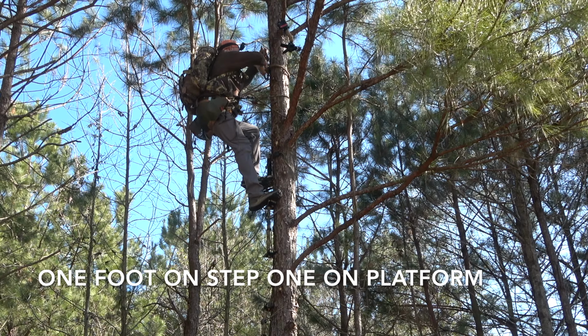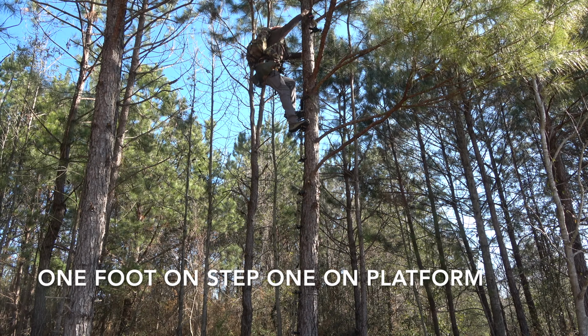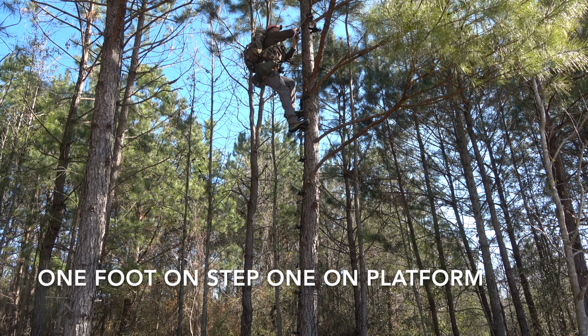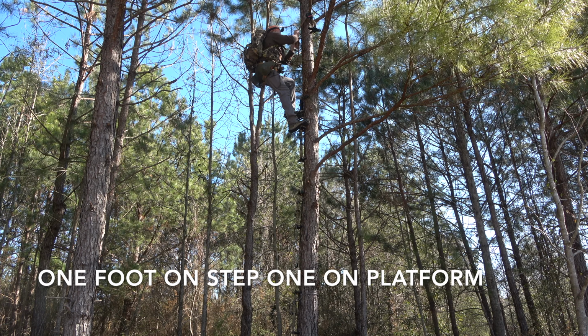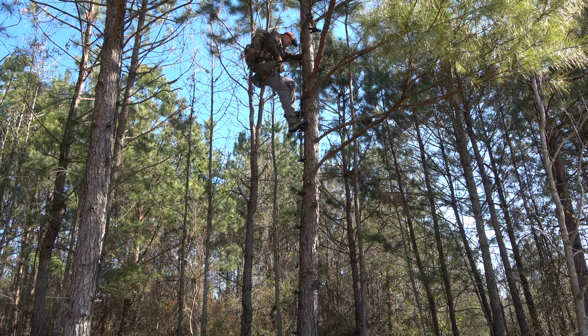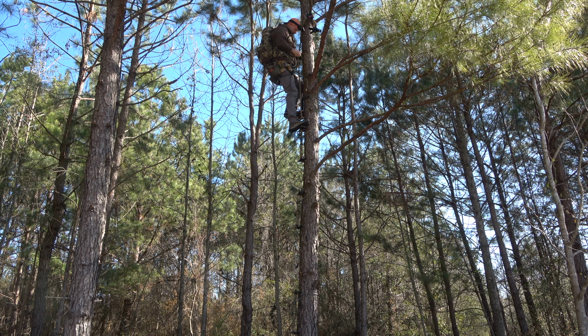If you notice here, I attached my tree tether first, and then I got one foot on my stick, one foot on my platform, move my tether up. I still got my linesman's hooked up at this point. So if the platform breaks, I got a foot on the stick. If the stick breaks, I got a foot on the platform, plus I'm clipped in on my tether and my linesman's. Once I step up into the platform, I can take my linesman's belt off.